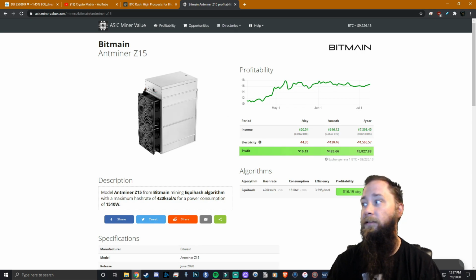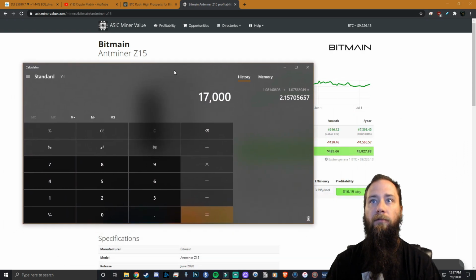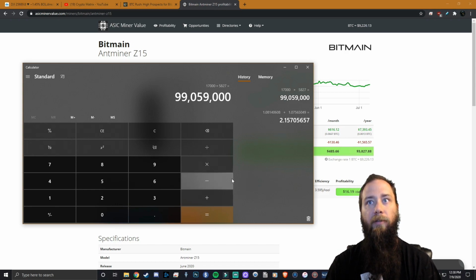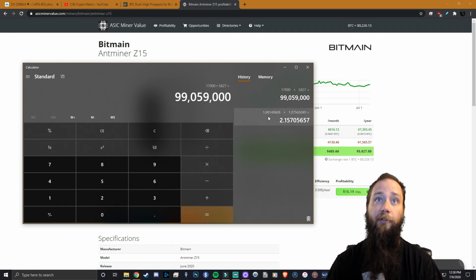So if they had 17,000 units, guys, let's pull that over here. 17,000 units times 5,827. Let's leave the cents out of it to keep it simple. They're making $99 million. Okay, with that purchase, guys. So that is just insane. That's what those guys are averaging a year with their machines after electricity.